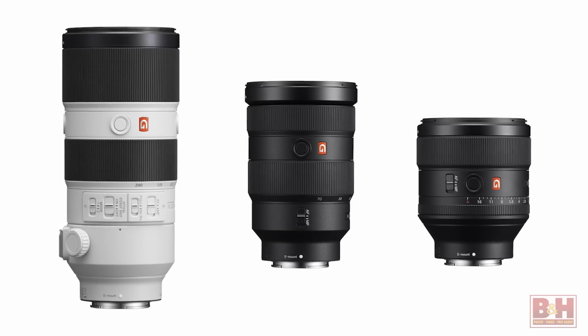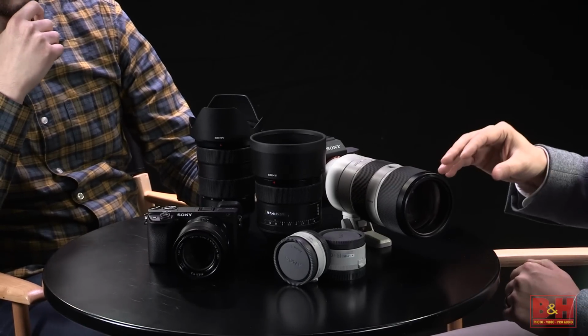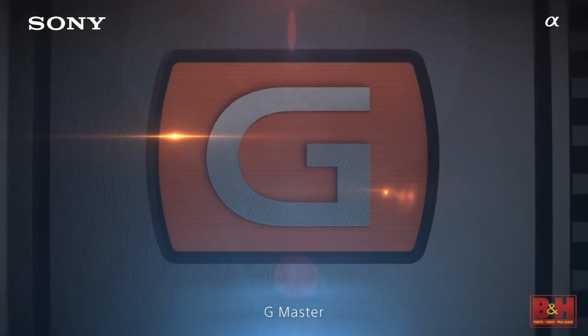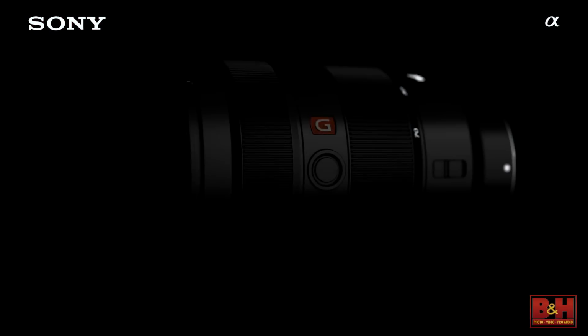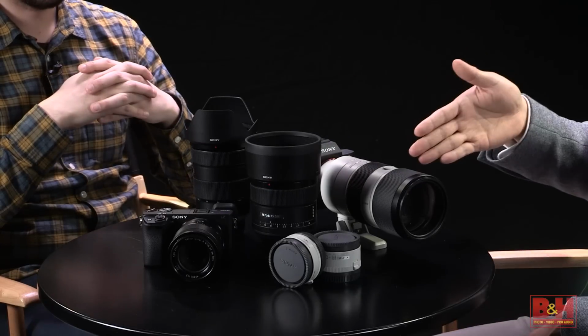Yes, so we have beautiful lenses, but I must mention that this is a brand new generation of lenses. Oh, new lineup? New lineup, yes. So we've had Sony lenses, we had G lenses, but now we have G Master lenses, and they are the cream of the crop. They are the best of the best. I was going to say that exact phrase. And with that, we have the 24-70 f2.8, the 85 f1.4, and the 70-200.